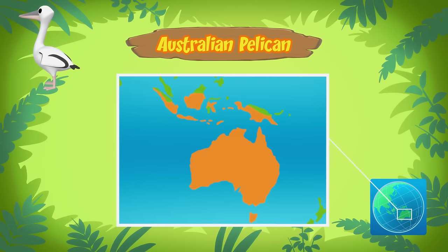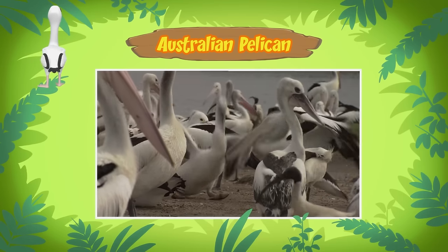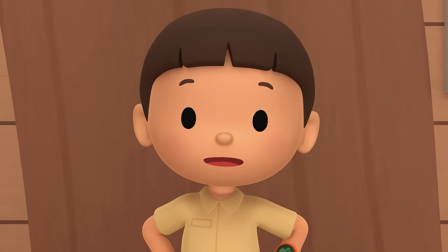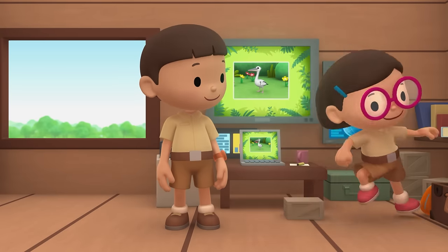The pelican in our garden looks very small. Is it a baby? It's not a baby, but it's still very young. It might still need its parents to feed it. This young Australian pelican might be looking for its parents. Let's take it home. I'm joining you, Leo. See you downstairs.